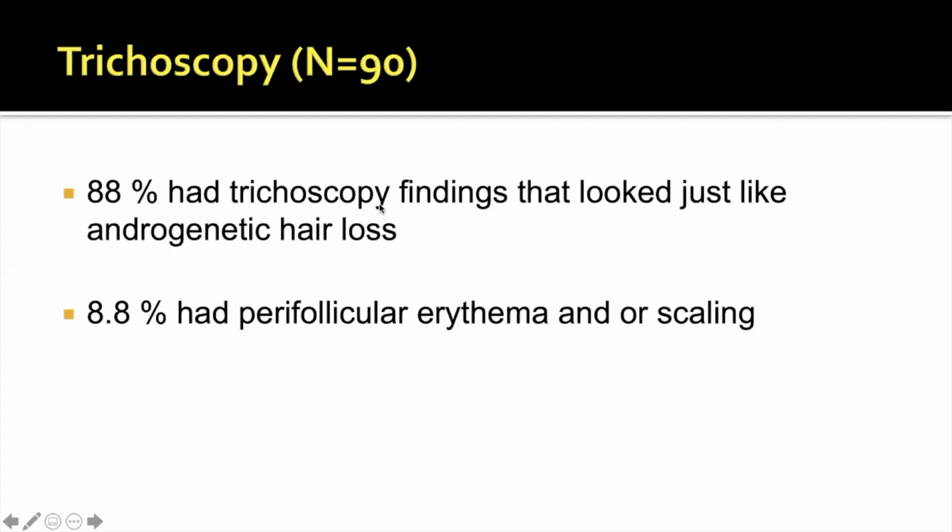This is really, really important because women who come into clinic 6, 9, 12 months after chemotherapy and say, I have hair loss, many of them will be misdiagnosed as androgenetic hair loss because it looks just like androgenetic hair loss. The key question is, do you have pictures of your hair before you underwent chemotherapy? And if the hair failed to come back fully after chemotherapy, 6 months or more after, that is the diagnosis of permanent or persistent chemotherapy-induced alopecia, or PCIA.